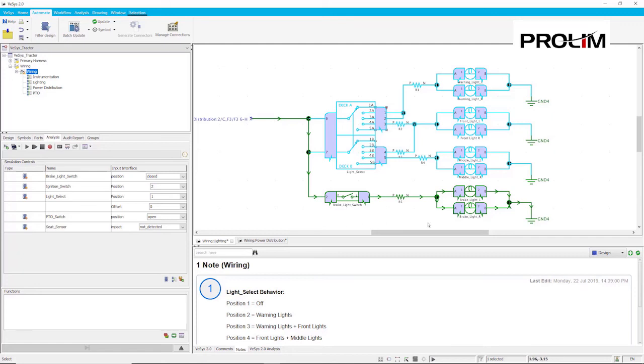So for example, if we take a look at our lights, they have a lit condition defined in their analysis model. So not only can we determine if they're receiving power, but if they're receiving enough power to function properly. So for the remainder of this numeric analysis, we'll be looking for that lit condition to be set to yes. For position 2, it appears that the lit condition is met for our warning lights as well as our brake lights.